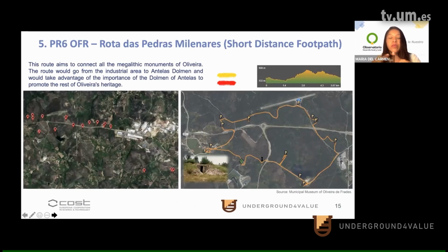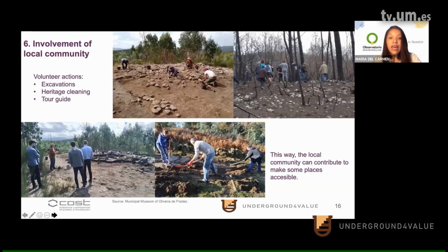This route aims to connect all the monuments in Oliveira de Frades and it works from the industrial area of Oliveira de Frades to the Dolmen de Antelas, and it will take advantage of the importance of the dolmen to promote the rest of the heritage in the municipality. The number 6 are the activities to involve the local community.